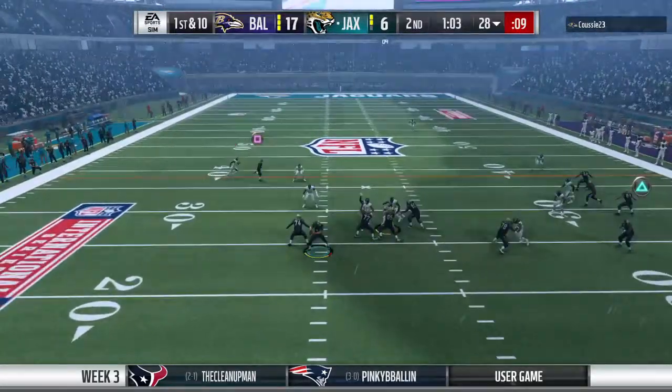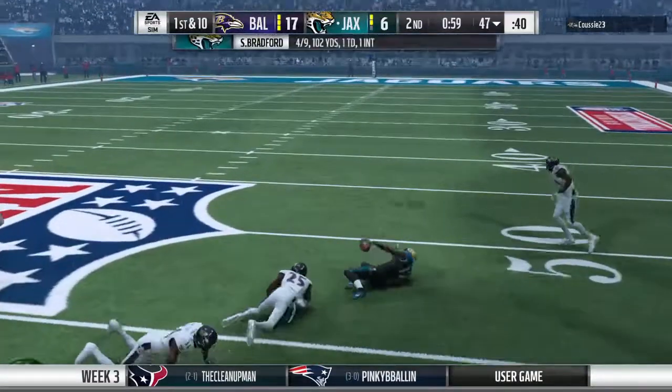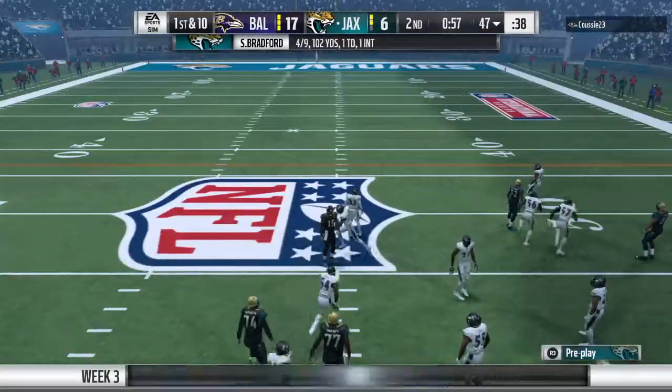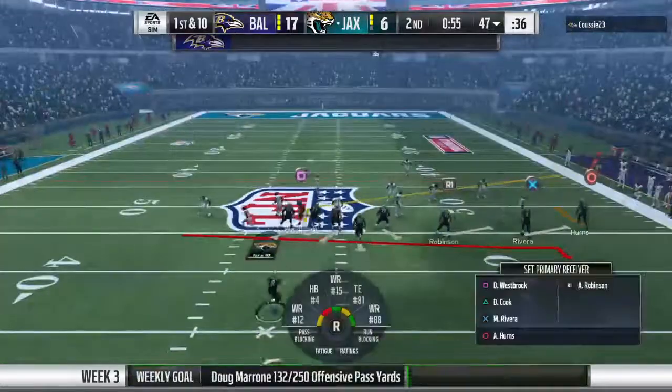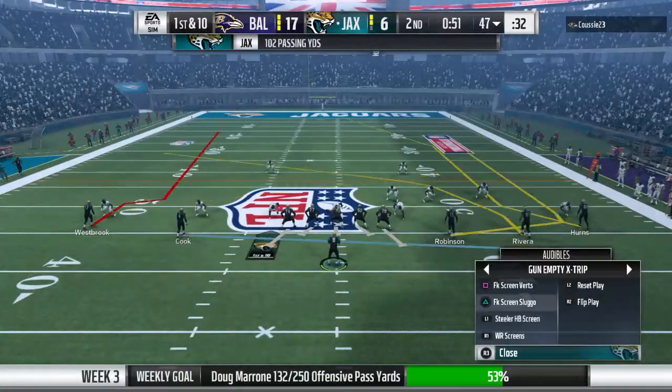Bradford on 1st down. And he's got the rookie. It's D.D. Westbrook. And able to get this one across the 45 before he's brought down. They call it a gain of 19, and it moves the chains.